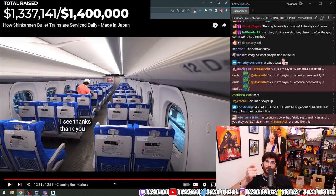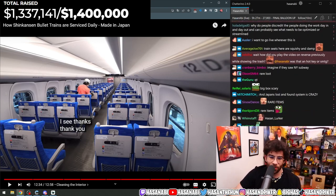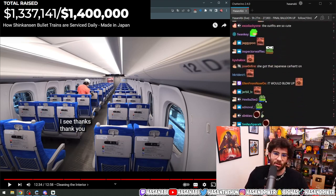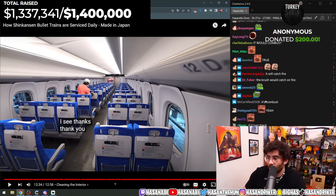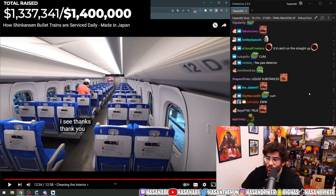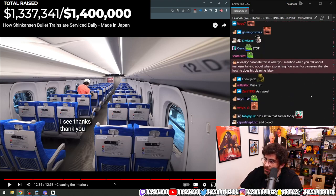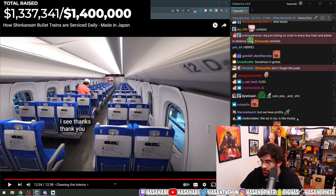Bro, if they put one of those brushes to a New York public transit seat, that thing would break, dude. They'd be like, this is the most amount of moisture and unidentifiable liquid substances that we have ever seen. Like, they'd be like, this is a mixture of cum and piss that this machine has never encountered before. Like, what the fuck is going on? It has mutated into an entirely different thing. Go off like a Geiger counter. This is what you mentioned when you talk about Marxism, explaining how a janitor can even liberate how he does his cleaning labor. Yes, exactly. That is the proof right there.